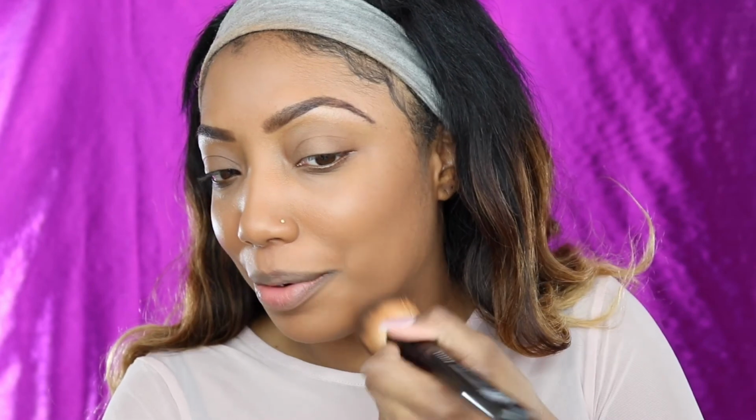Don't forget your neck. Okay, so as you can see, it's definitely true to being radiant. I can just see the luminosity and the radiance right away. I think it's also a good color match. It actually looks good. It looks very skin-like, which I personally like.